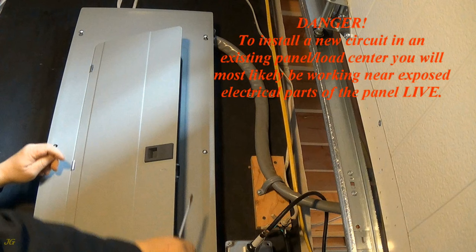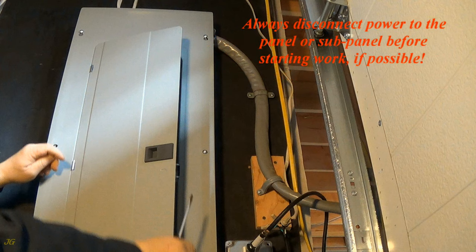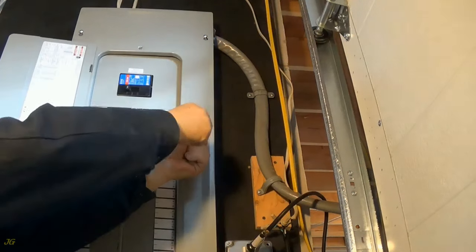Danger. To install a new circuit in an existing panel, load center, you will most likely be working near exposed electrical parts of the panel live. Electricity is dangerous. Accidentally touching any live parts of the load center can cause sparks and electric shock, which can be fatal. Always disconnect power to the panel or sub-panel before starting work, if possible.